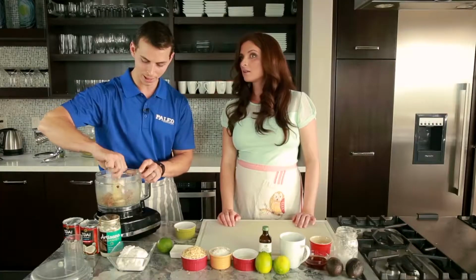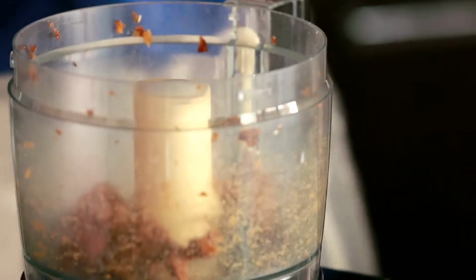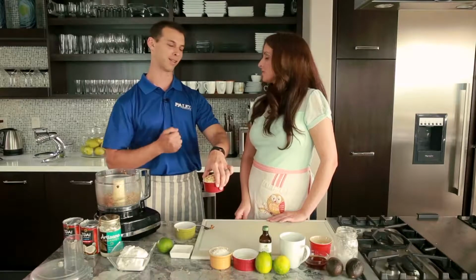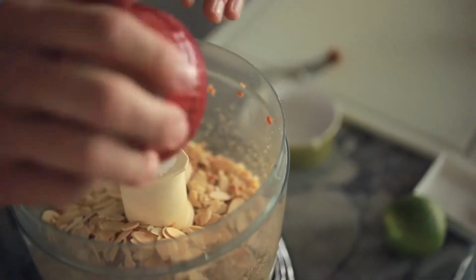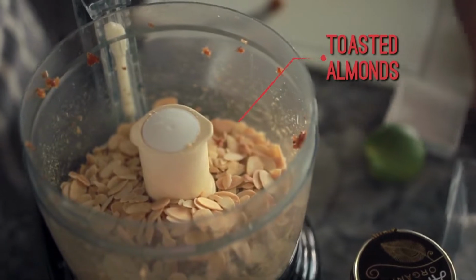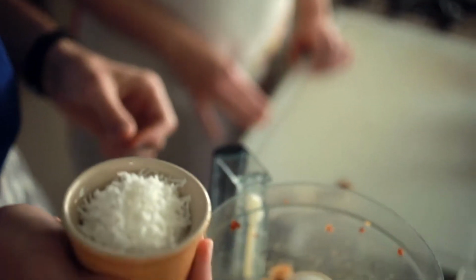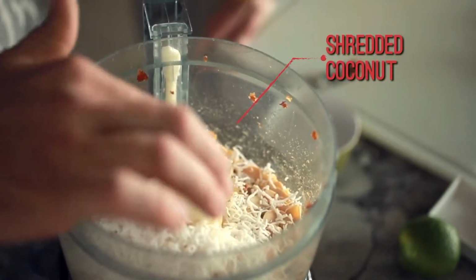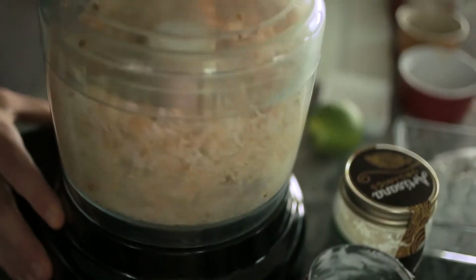We're going to add to that the toasted almonds. I love the toasted almonds because if you think about a traditional key lime pie, what do you use for a key lime pie crust? You would use probably graham crackers? Exactly, graham crackers. The graham crackers in the traditional key lime pie recipe give you that toasted, caramelly, nice flavor. To take that out, you need to put something paleo-friendly in, so we're using toasted almonds. We're also going to use some shredded coconut. This is unsweetened and unsulfured coconut, of course. Go ahead and drop the lid back on there. Process it up some more.